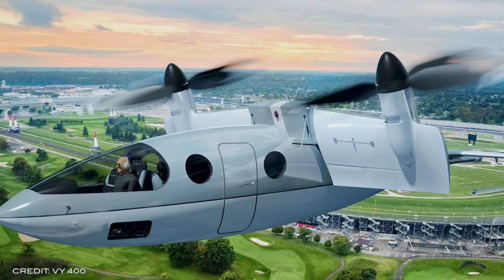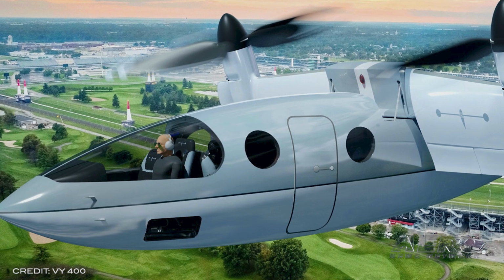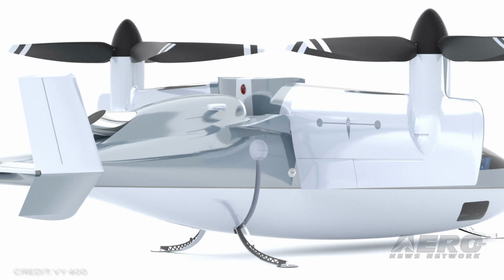Kaman AeroSpace to build VY400 high-speed VTOL aircraft. Designed with cost and time reduction in mind, the VY400 design may be set to give Transcend Air access to regional, city-to-city travel with its vertical takeoff and landing potential.